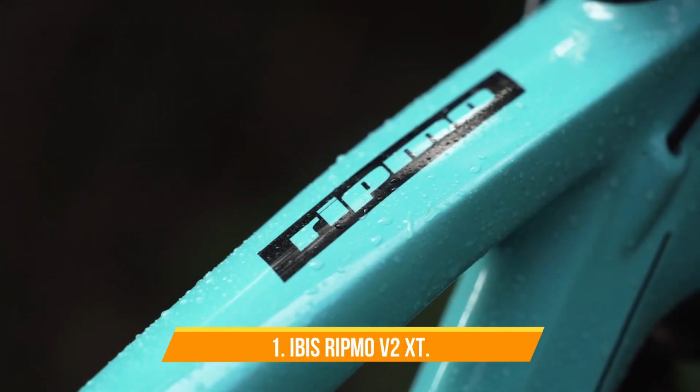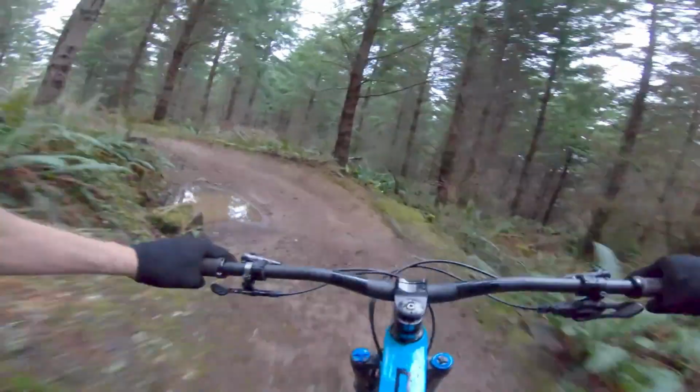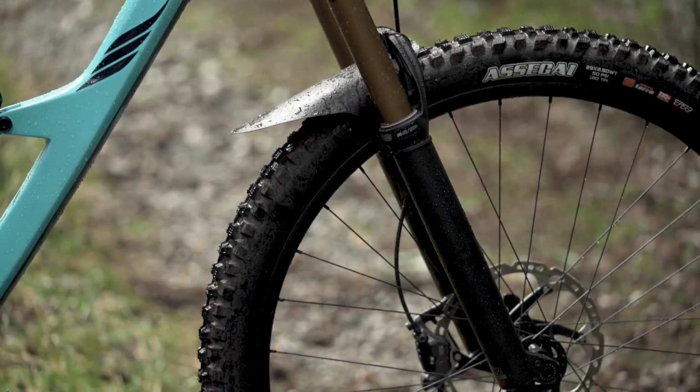1. Ibis Ripmo V2 XT. The Ibis Ripmo V2 XT impressed our testers as the best all-around trail bike we've ever tested. With updated geometry, it's slacker and longer than before, and the suspension kinematics were adjusted to make it more progressive at the end of the stroke.